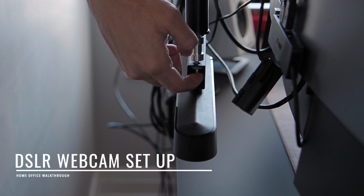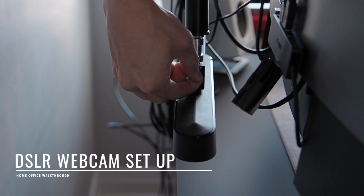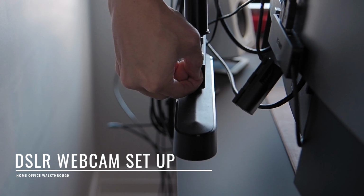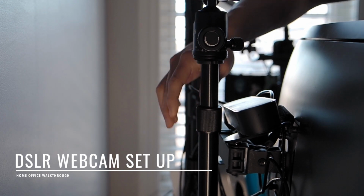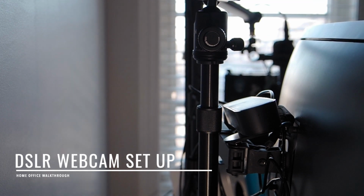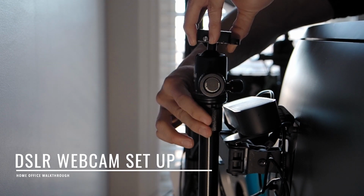Only a 1/4 inch screw will fit in the hole, so just make sure you grab the right side of a screw and tighten it up like you see me doing right now. The monopod extender is needed so that you can bring it up when you have your DSLR webcam set up and drop back down to hide it behind the monitor when you're not using it.